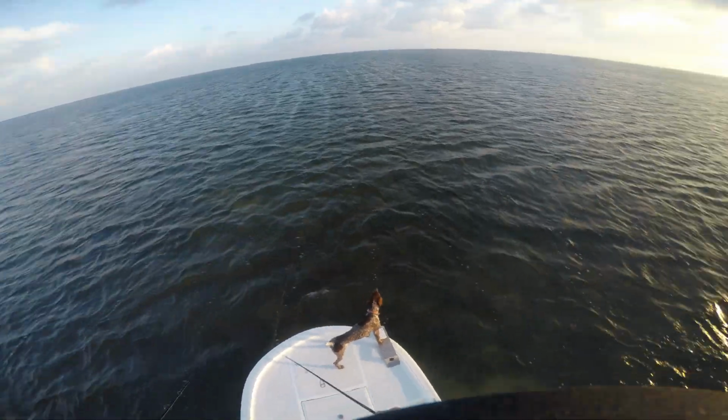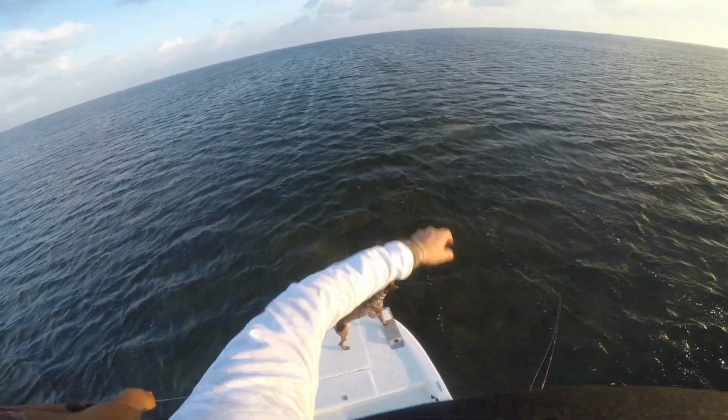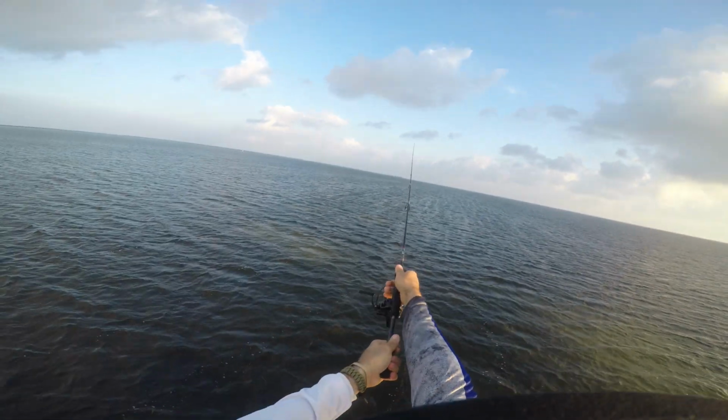This water looks sexy. Oh, oh. There he is. What the heck? You see the boil? Oh, they're freaking little piggy perch. For real.